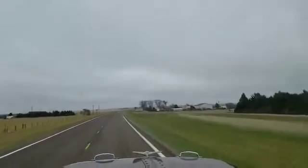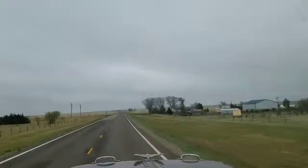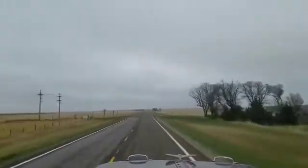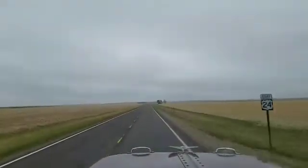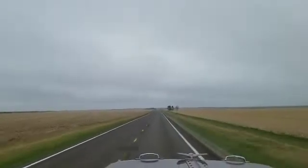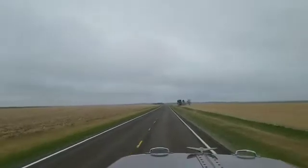Kansas now than I was in Englewood this morning. Does that make any sense? This will take me into Colby, and then I'll just shoot on across 24 all the way over to Osborne, because I'm taking the truck back to Osborne.